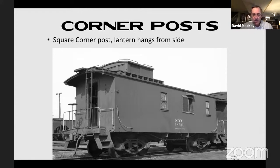Sometimes you have screens, sometimes you have overhangs. This one has a screen and an overhang. I guess the conductor must have spent most of his time there, because that's the window that seems to have gotten the most different treatments on how to make it more user-friendly, for lack of a description. Again, we've got the simple railroad Roman and a number. I think it says Toledo Division below that.